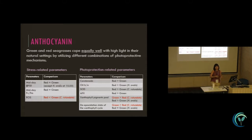If anthocyanin is indeed a compensation for inferior photoprotective mechanisms, then the red seagrass should display a lower capacity for all these other photoprotection. It was not true in many of the parameters except for the xanthophyll cycle in Cymodocea rotundata, both the pool and the de-epoxidation state. So then it is not really a compensation either. What we can conclude for now is that the red and the green seagrasses are using different combinations of photoprotection, and that allowed them to cope equally well with high light in situ in the upper intertidals.